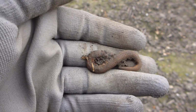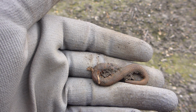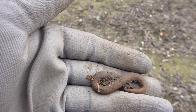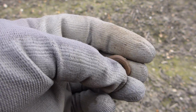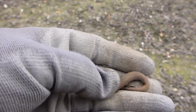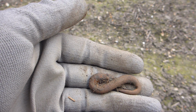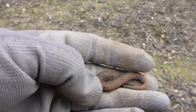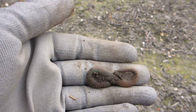When I was a kid back in the 60s, we used to have these on our belts. So it could be from the 60s, or it could be Victorian, Georgian, or even before that. It's got all the scales and everything on it, so it's not like the ones I used to remember on my trousers. Yeah, nice little snake buckle.